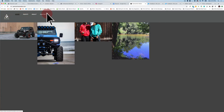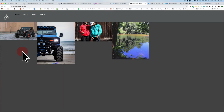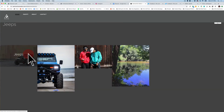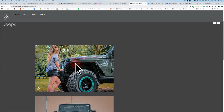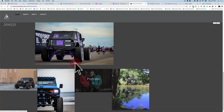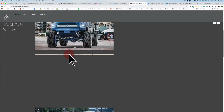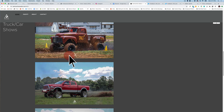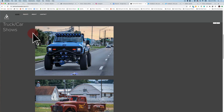Work, prints, about, contact, and then we've got these different categories here. I'm going to click on Jeeps. It's going to open up into a larger kind of display of these images, which is great. Kind of coming in, and then just like these different galleries. Beautiful work. Really kind of a consistent theme that you have going on here.